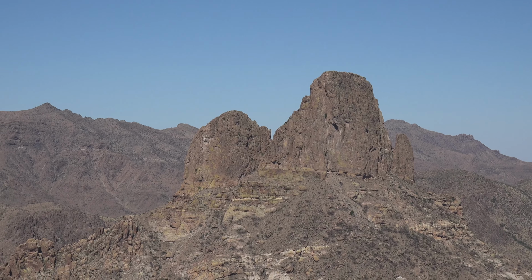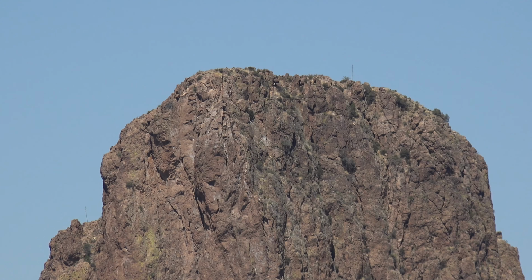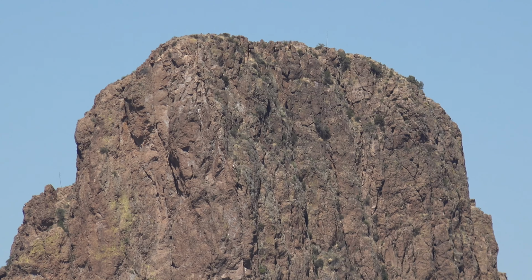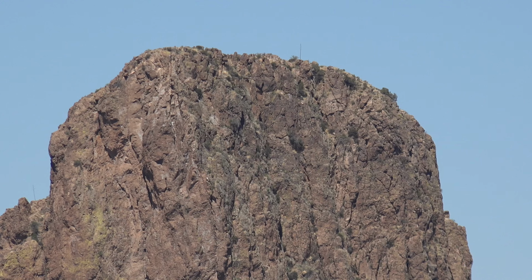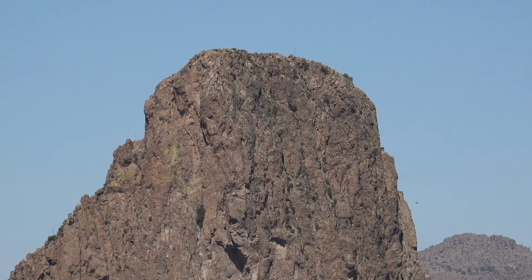Weaver's Needle here. Here's a look at the summit of Weaver's Needle. I'm zoomed in as far as I can. Cool.